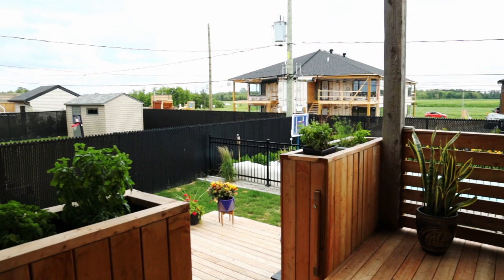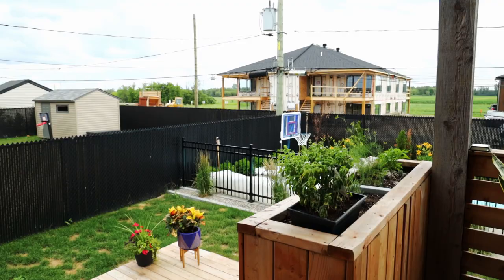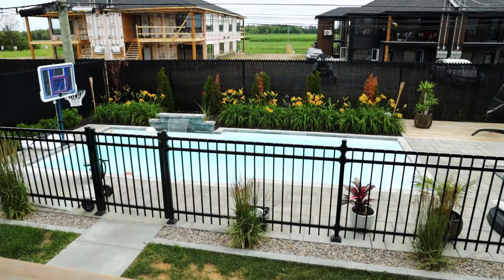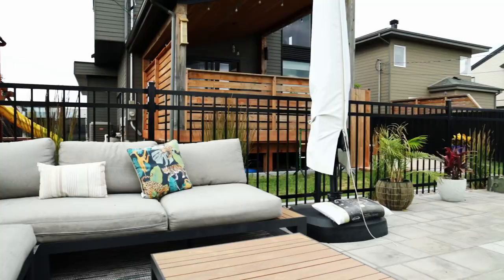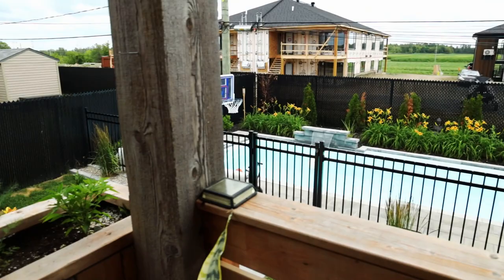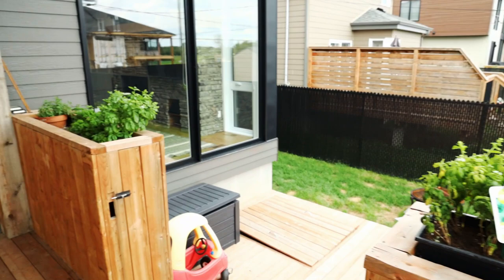Quartier très paisible, very calm neighborhood. Et la piscine creusée. So this is the in-ground pool over here. Et une petite place, comme un petit lounge, we have a little lounge over here where you can invite all your friends and family for the cocktail. Et on va tourner de bord ici, on va rentrer à l'intérieur, on va monter au deuxième étage.